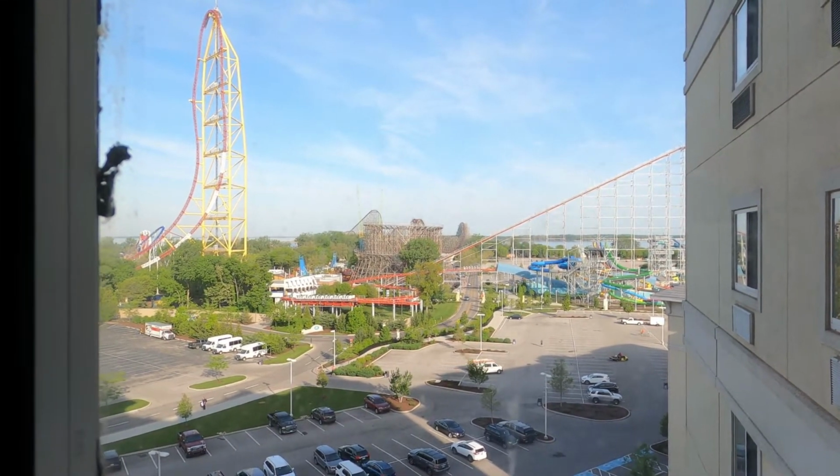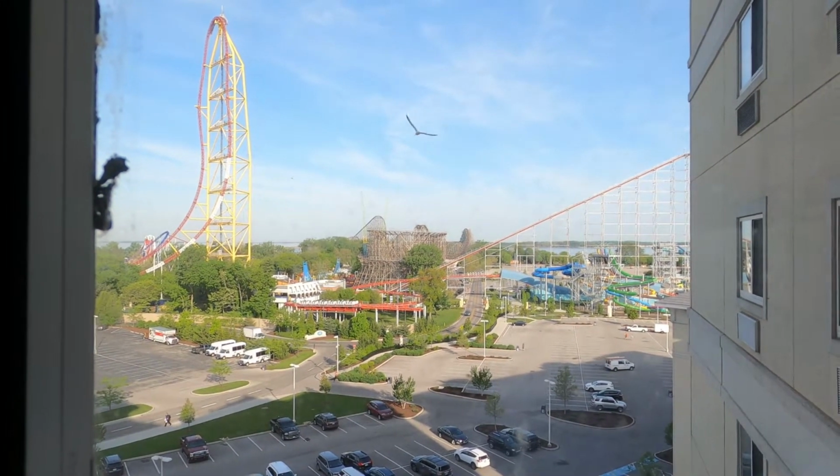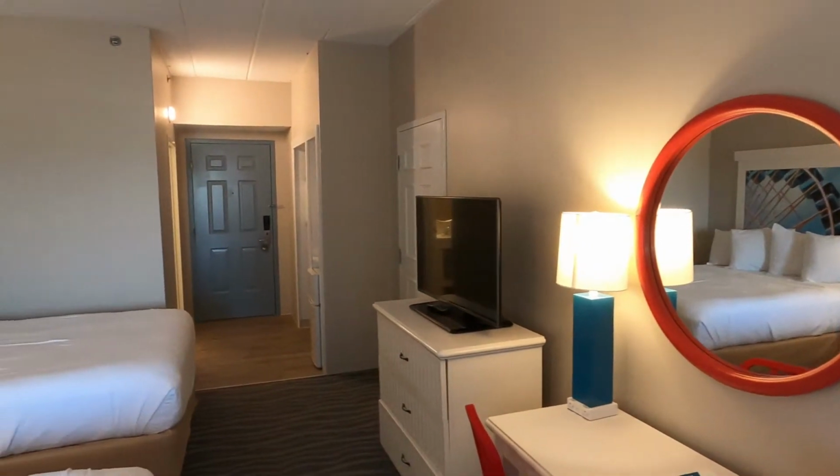Pass holders get in early as well, so it's not like resort guests are the only ones who are going to be getting in early. So that's the room tour.